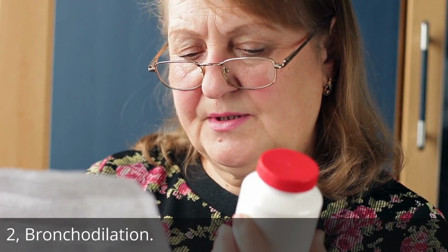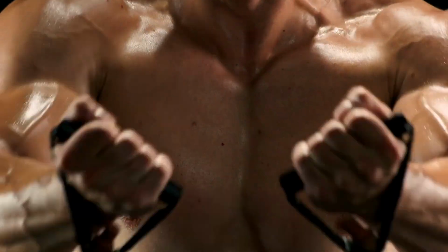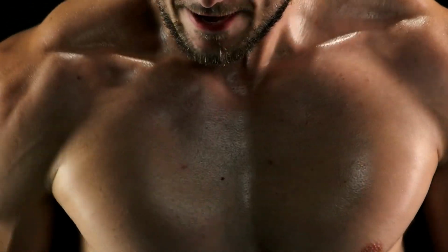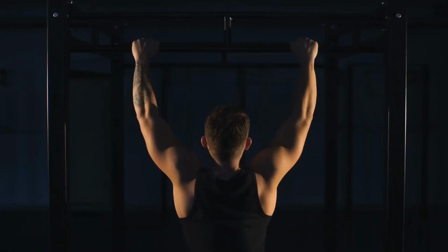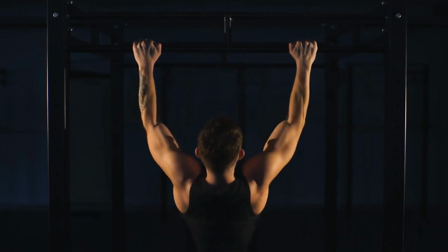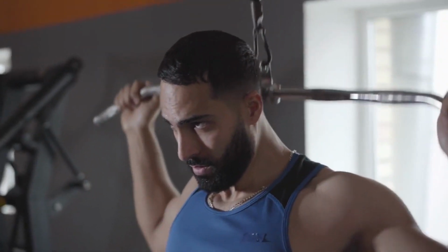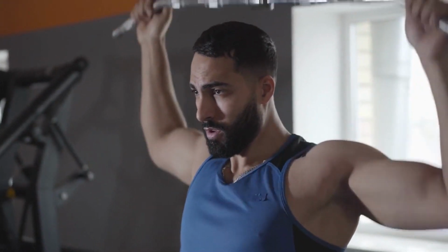2. Bronchodilation. Bronchodilators are medications that work by relaxing the muscles in the airways, which can help to open them up and make it easier to breathe. Nebulizers are an effective way to deliver bronchodilators directly to the lungs, where they can quickly and effectively target the affected areas. Albuterol and levalbuterol are 2 examples of bronchodilators commonly used in the treatment of asthma.